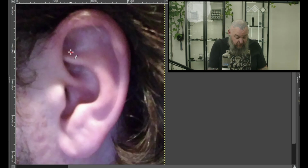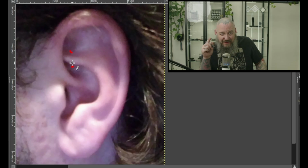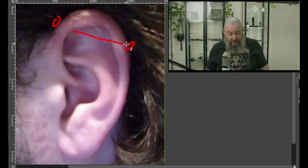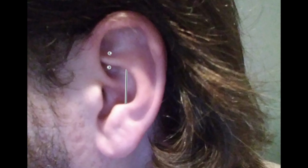We could also do a rook piercing, which could go parallel with the conch to conch if that was in there. I don't know if you pick it up on this, but I like the conch to conch industrial on here. And the last option I'm going to suggest here would be the normal industrial from side to side across the top of the ear, just like so. So, my ultimate picks here would be the conch to conch and a rook.